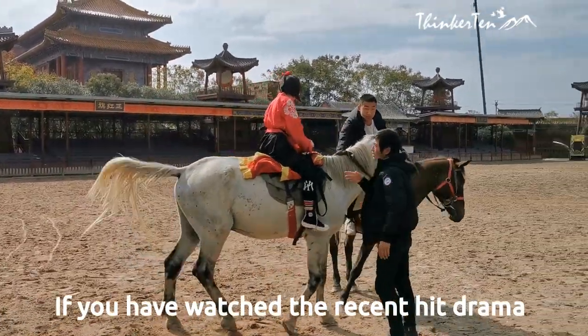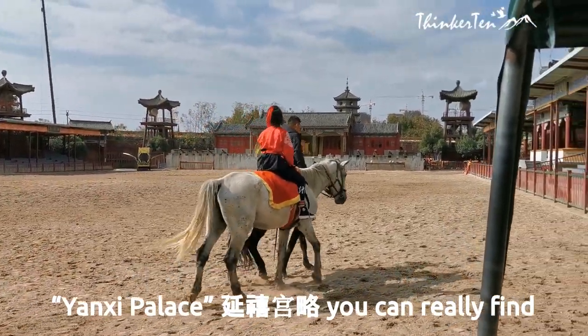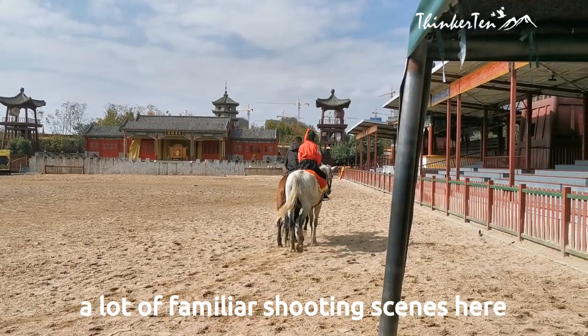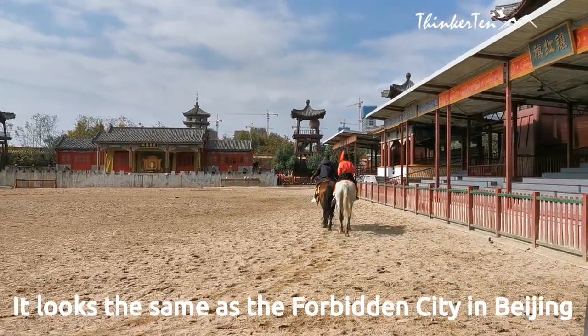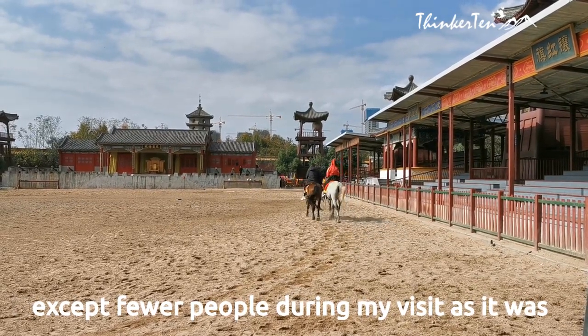If you have watched the recent hit drama, Yanxi Palace, Yanxi Gongliye, you can really find a lot of familiar shooting scenes here. It looks the same as the Forbidden City in Beijing, except fewer people during my visit, as it was winter month.